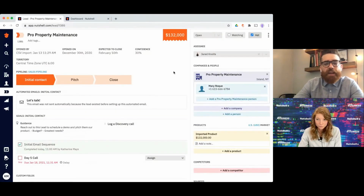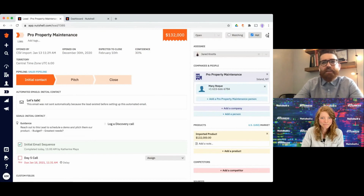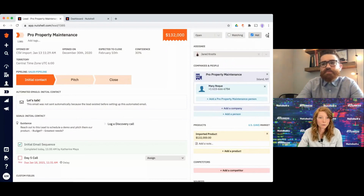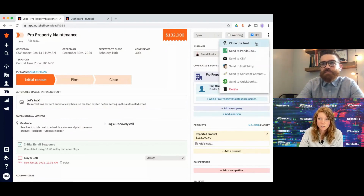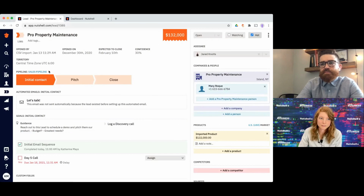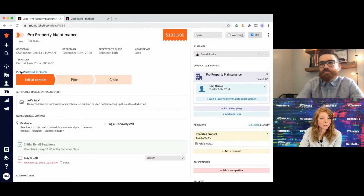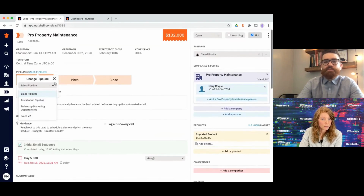And this is just about the handoff that we discussed, right? Okay, cool. So when this lead is ready to be moved to another pipeline, there's actually a really simple way to do that: you can just change the pipeline directly on the lead. You'll get a drop down of all of your pipelines right here, so you can choose any of your multiple pipelines.